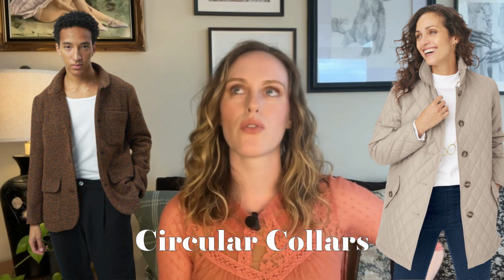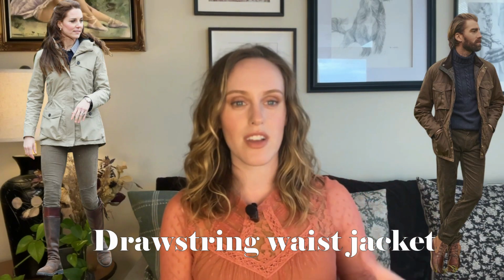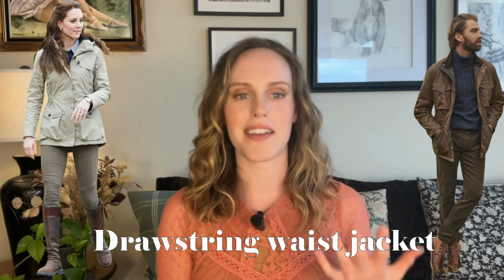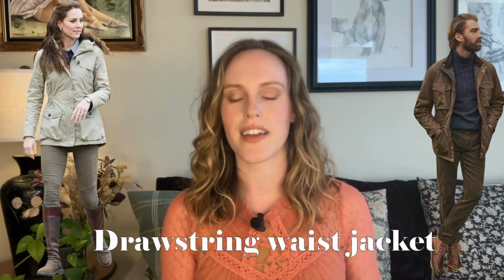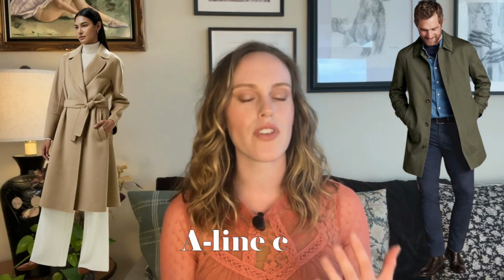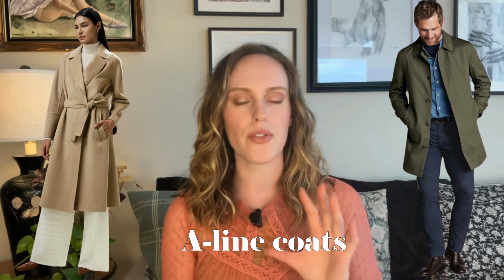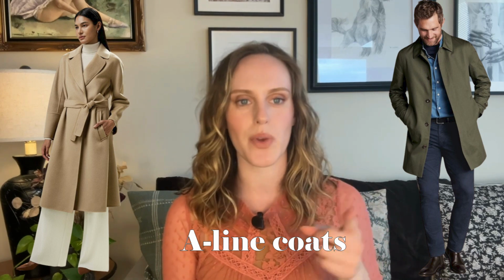Men who have those drawstrings in the hip area or that waist area, those kind of jackets, they're often seen in hunting jackets in the English countryside. Those would look really beautiful. So you want coats to be in that kind of A-line frame, not too long, not too short, just a nice moderate length, and waist, waist, waist.